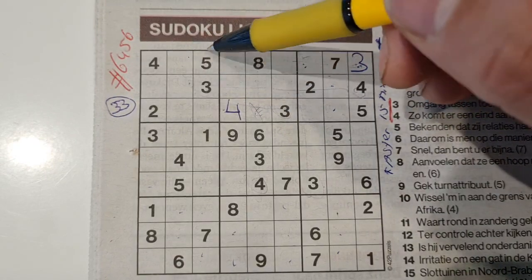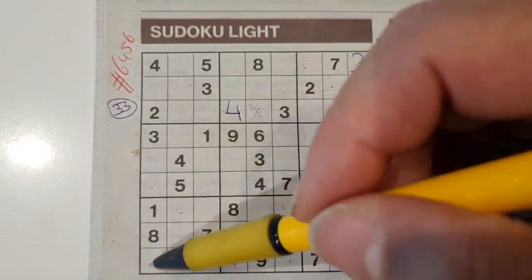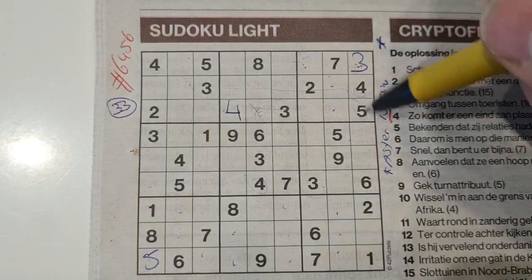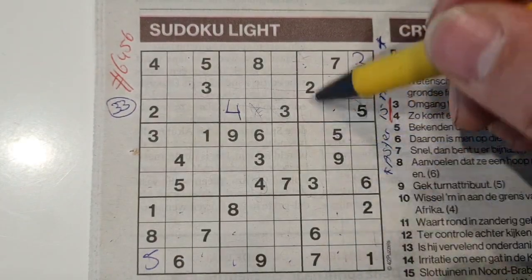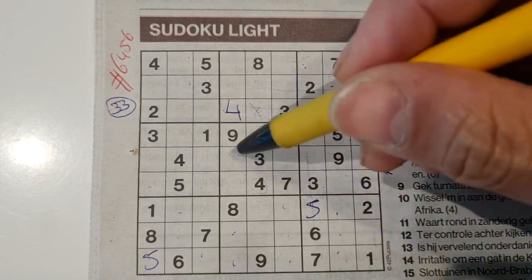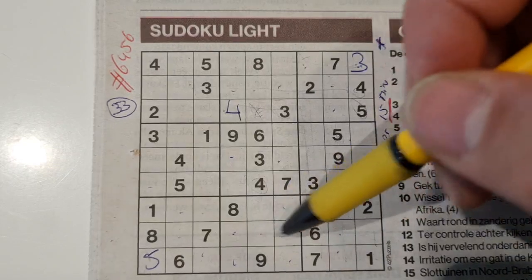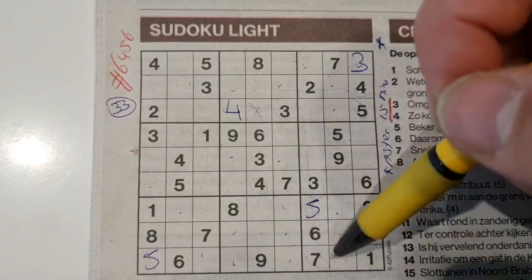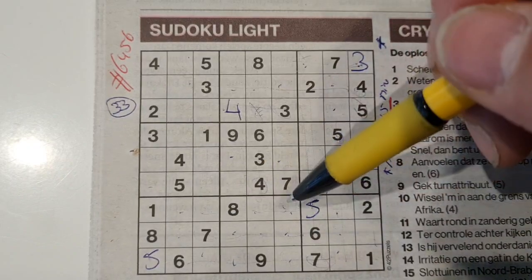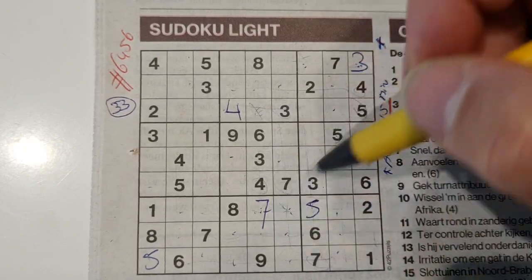Interesting. The five in the third column, five in the second column. So in the first column, the only place left for the five should be there. The five in the last column, the five in the column next. So in that column, the only place left for the five should be there. Well, seven in the last row, seven in the row above. So in that row, the only two places left for the seven should be here. Or there, we see a seven in this column. No seven there, seven should be there.